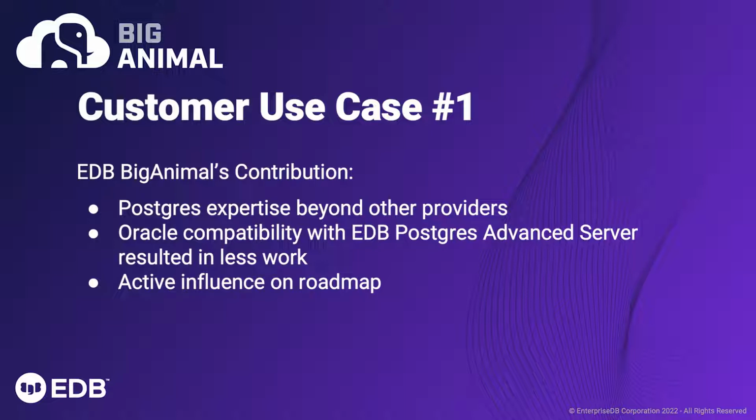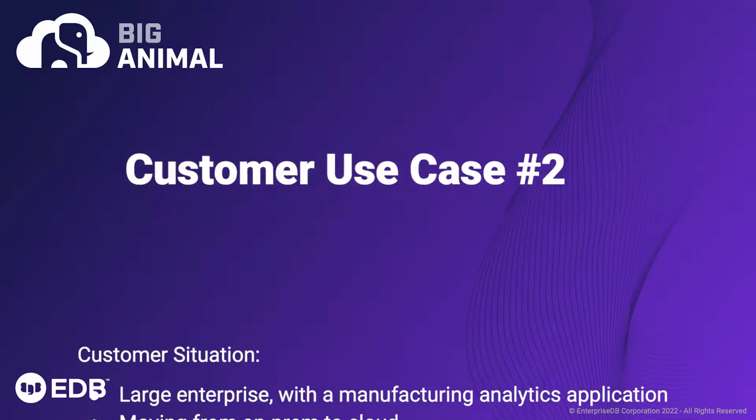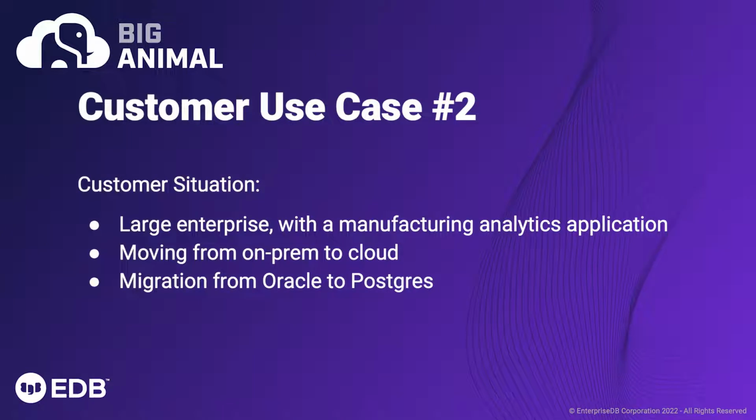So with that being said, I wanted to look at another customer use case that's a bit further afield than financial services. So let's take a look at them. They are also a large enterprise, but they're in the manufacturing industry. They have 7 factories distributed globally, and they're adding a couple more as time goes on.